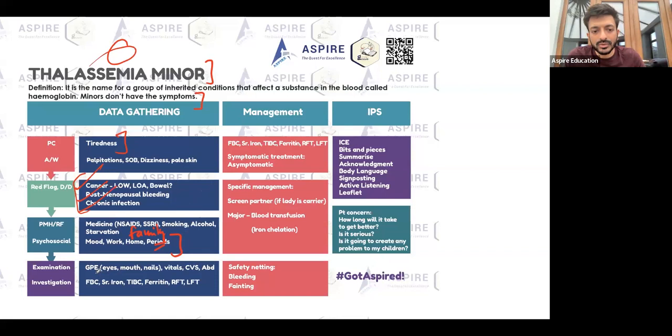So what we have to do here is check a full blood count. You will do a proper iron profile. You'll check the MCV and all. If MCV is low, it is microcytic anemia, but you'll check the iron. Because if it is microcytic anemia, what comes to our mind? Our mind will say it is iron deficiency anemia. If iron is normal, then what is it? It could be thalassemia.